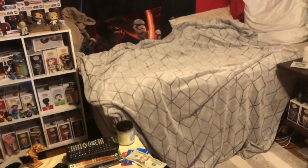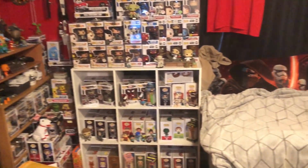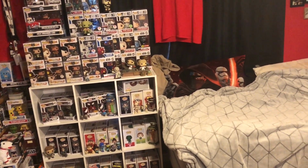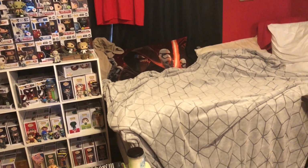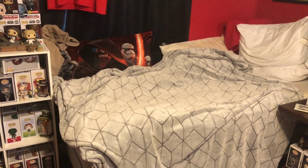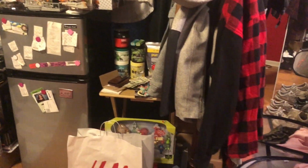If you guys didn't know, my parents are divorced, so I technically live at two different places. This is my mom's house, my bedroom over at my mom's. I have about half my Funko collection here, probably a little bit more than half, but I'll just put part one in the title, and then I will film part two over at my dad's when I have time, but it'll come out later in December. This one should be out pretty early in December, and I figured this would be a good video just to keep for myself.